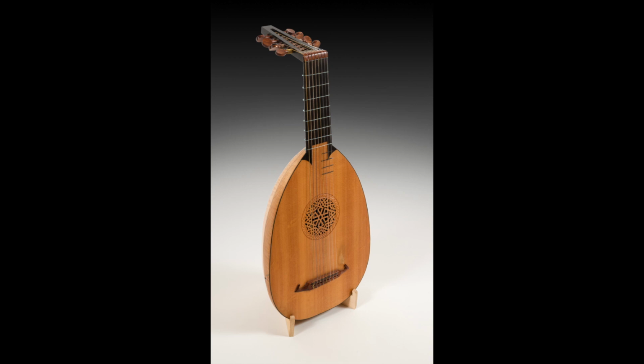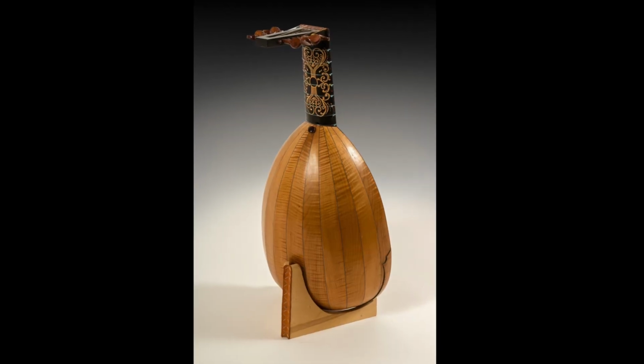Here are a number of different instruments, lutes and otherwise, Weldon has made over the years.